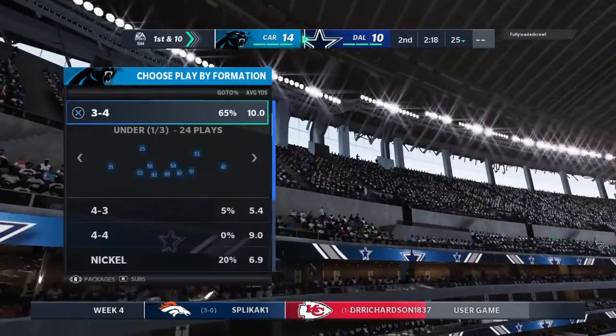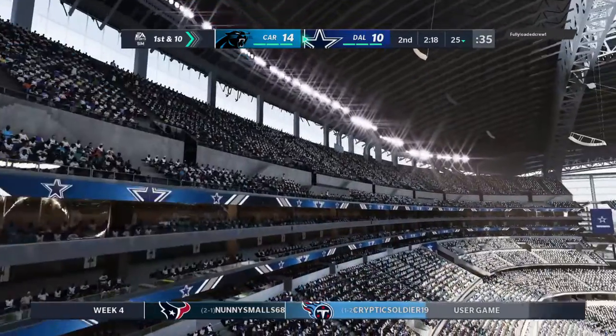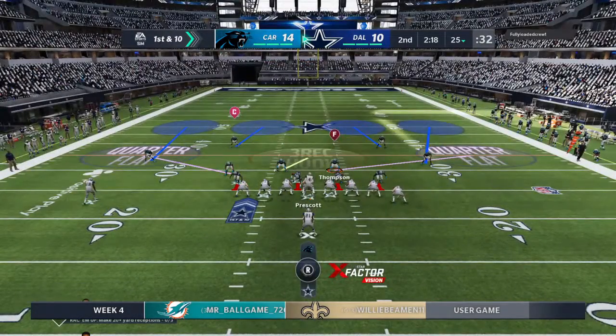And this will not be returnable. It's out of the back of the end zone for a touchback. 25-yard line. About set for this next drive by the Cowboys offense.